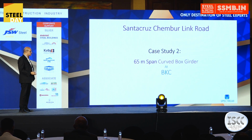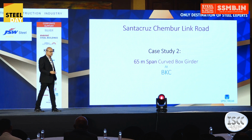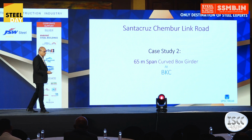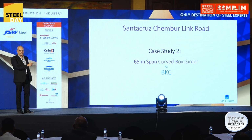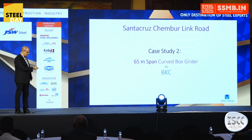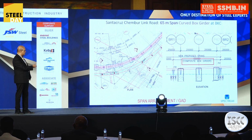Second was a 65-meter, again curved box girder at BKC. See that kind of a curvature in the cable stay in the earlier case study, it is never done anywhere in the world. The first time we are doing it here in India. And many consultants have raised their hand for a proof checking. So finally we had to approach one consultant in Italy, Mario Miranda, and he finally proof checked and approved the design. The second similar structure was a 65-meter curved span that is coming in a BKC.